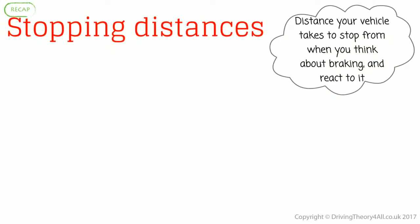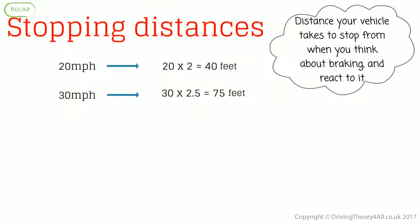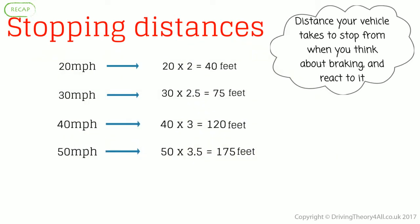Stopping distances. Distance your vehicle takes to stop from when you think about braking and react to it. 20 miles per hour is 20 times 2 equals 40 feet. 30 miles per hour is 30 times 2.5 equals 75 feet. 40 miles per hour is 40 times 3 equals 120 feet.